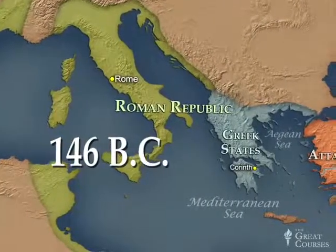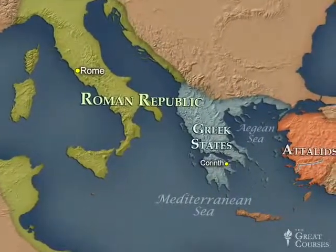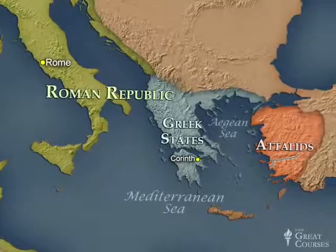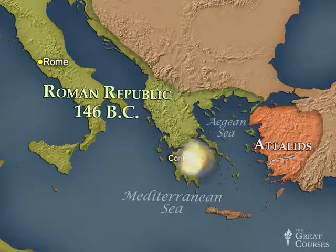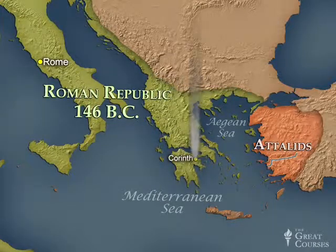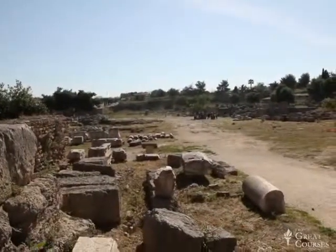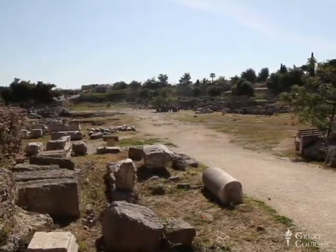Corinth paid a terrible price during the period when Rome was steadily conquering the Eastern Mediterranean. There was a time when it appeared that the Greek states might be able to hold out and maintain their independence against the expansion of Rome. Corinth defied Rome in the 2nd century BC and paid the price when, in the year 146 BC, the conquering Romans leveled the city to the ground. Almost everything except a few sacred structures was destroyed without trace. So we can see less of ancient Corinth than almost any other comparably important site from the ancient Greek world.